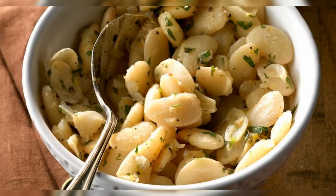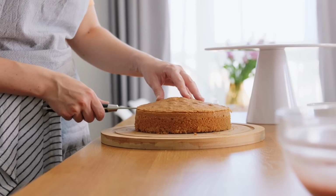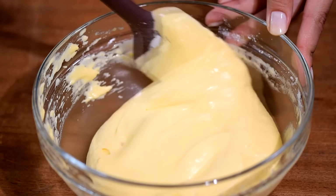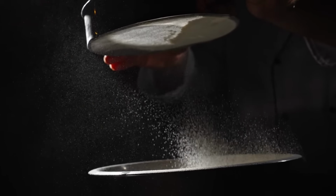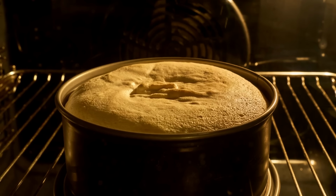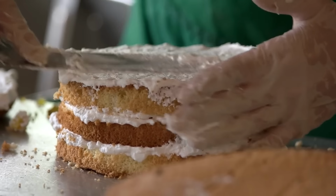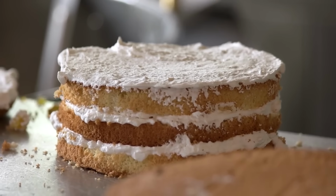Sponge cake. Sponge cake is a light, airy dessert that requires just a few basic ingredients to create something truly delightful. To make it, beat eggs and sugar together until thick and pale, then gently fold in sifted flour to create a delicate batter. Bake in a well-greased pan until the cake is golden and springs back to the touch. This versatile cake can be enjoyed on its own, dusted with powdered sugar, or dressed up with fresh fruit and whipped cream.